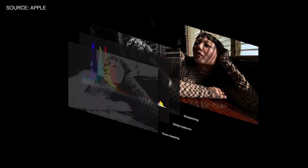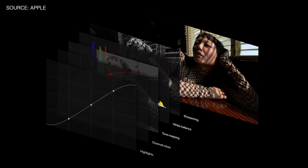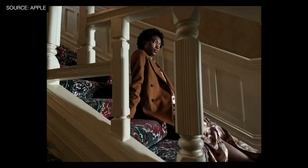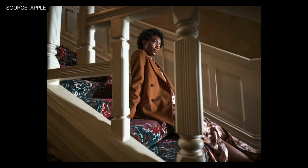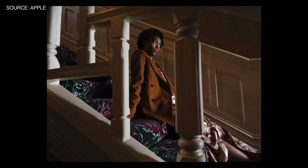Things like sharpening, white balance, and tone mapping become instructions rather than being baked into the photo, delivering full creative control over color, detail, and dynamic range. Here you can see a photo shot with Apple ProRAW. Notice how it's taken full advantage of Deep Fusion to capture a wide range of light and shadow from multiple exposures. Because all the data is contained in Apple ProRAW, this image can be processed in various ways while retaining the crisp, beautifully rendered detail.